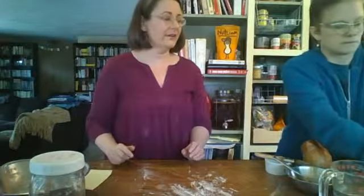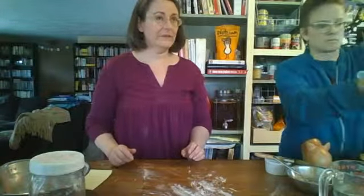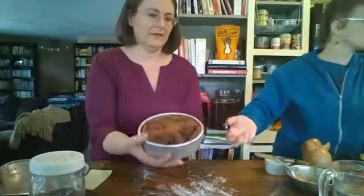All right, so we have a batch that I made earlier, and these are what they look like when they come out of the oven. So when your buns are ready to go in, they go in for 30 minutes at the 375. And then, I want to show what the difference is here.